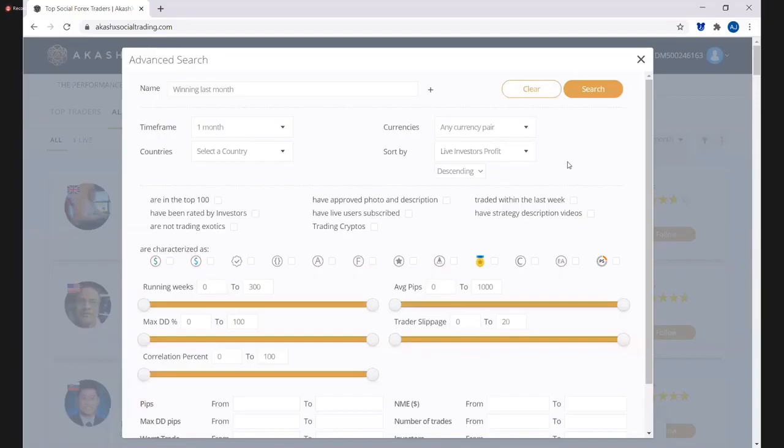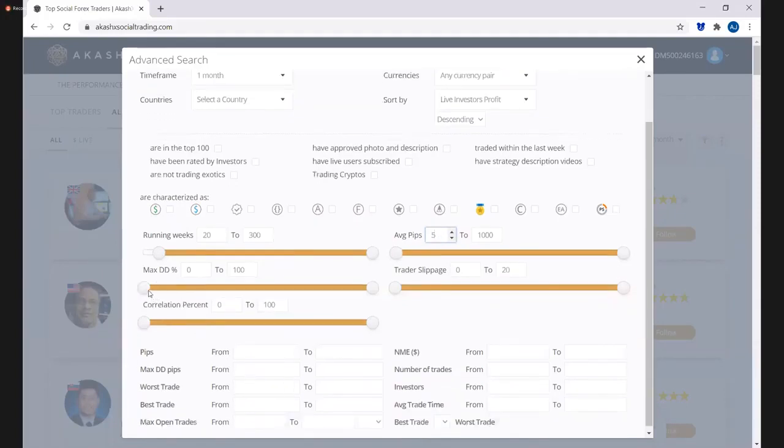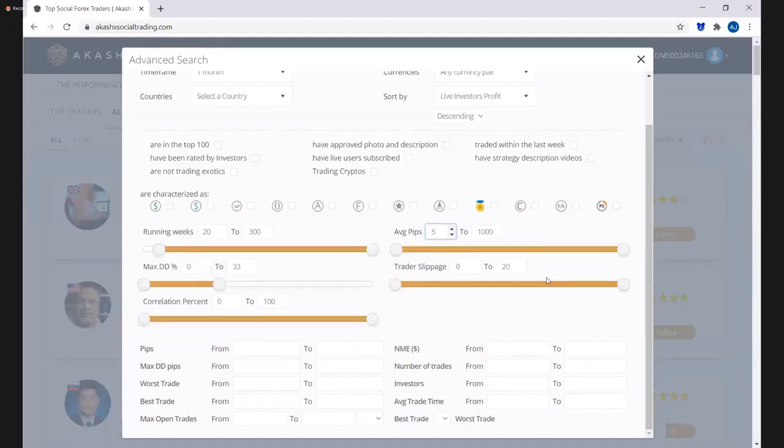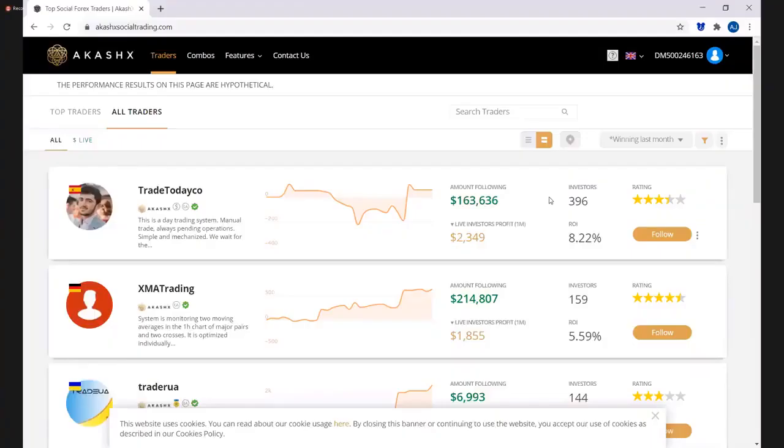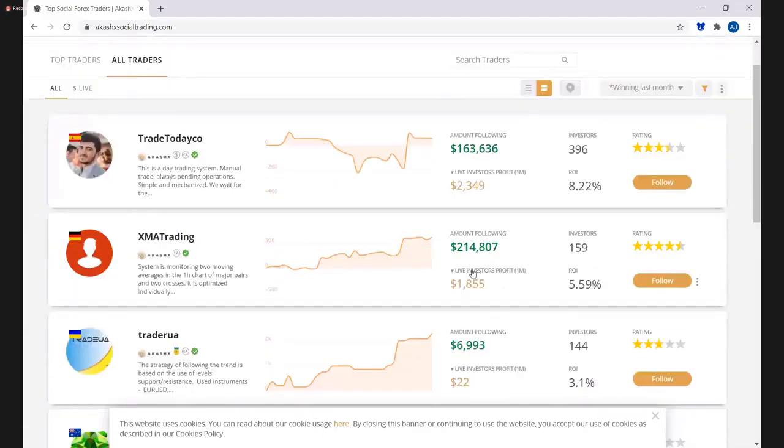So a couple examples, you can see there's a lot of things available here. Maybe we only want someone who's been trading at least 20 weeks. Averages, like I mentioned, at least 5 pips per trade or whatever the case may be. Maximum drawdown, let's say no higher than 30%, 33%, a third, and so on and so on. You can put in all these different criteria and then run the search, and you will see it'll navigate all the traders on there and only show the ones that meet the criteria that you put in.